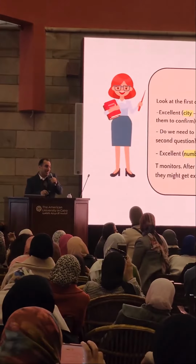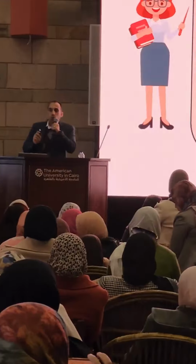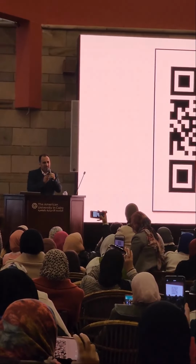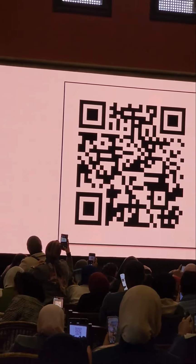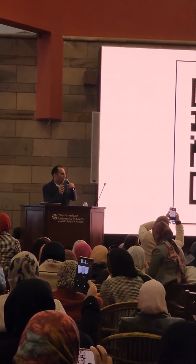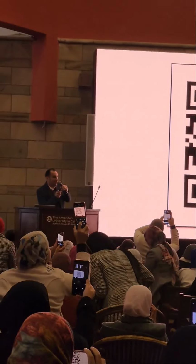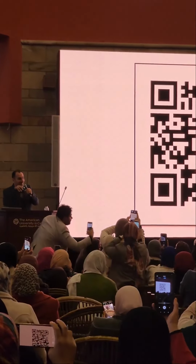Scenario one, testing or teaching? Everybody. Scenario two. Let's try. I don't think we can do the task. Just scan it, right? It's okay if you're not able to scan it. Let me get back to you over your mobile.